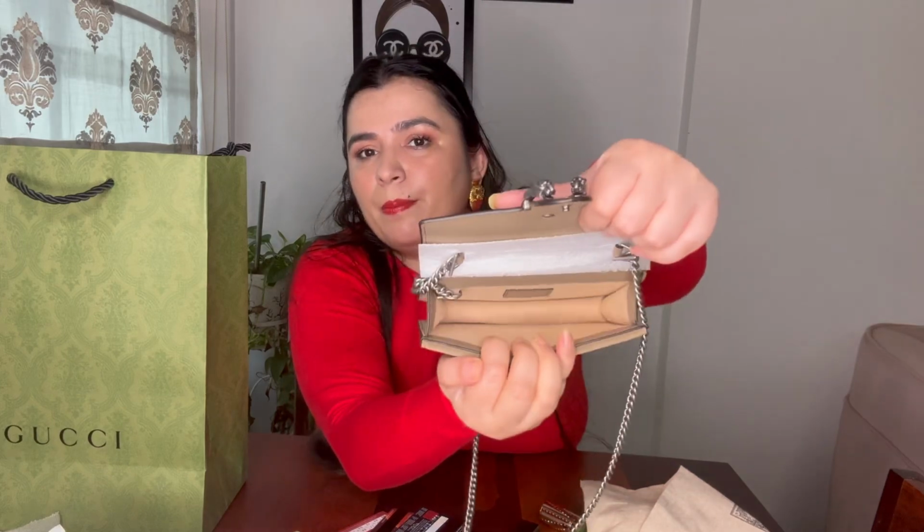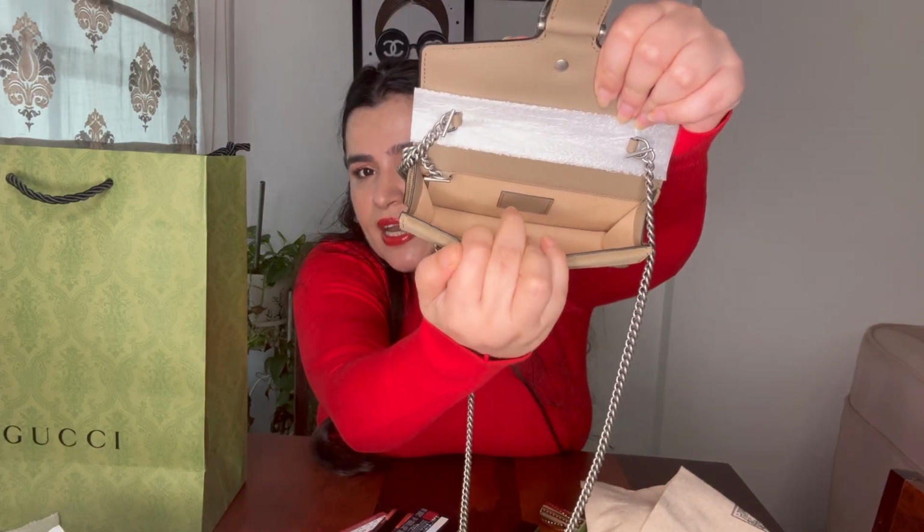If you want to keep your keys, that's fine, but this is mainly for the belt bag purpose. And this is the long chain, which is the beauty of the bag. And this is like suede. Inside, you have to open this like this, and inside you have no different compartment, only one compartment. Inside it's written Gucci, and yeah, this is it.